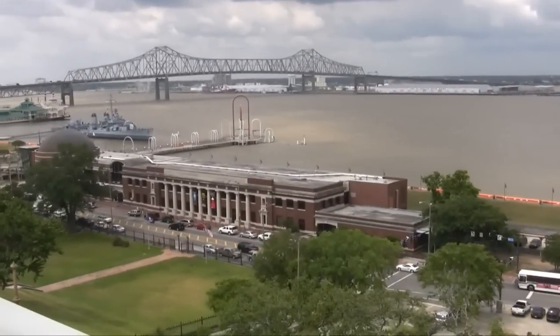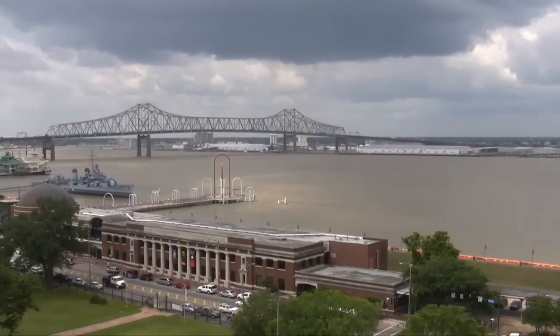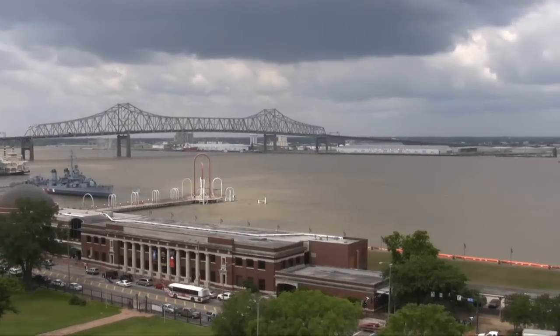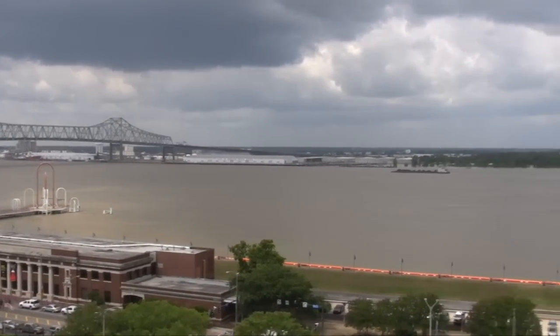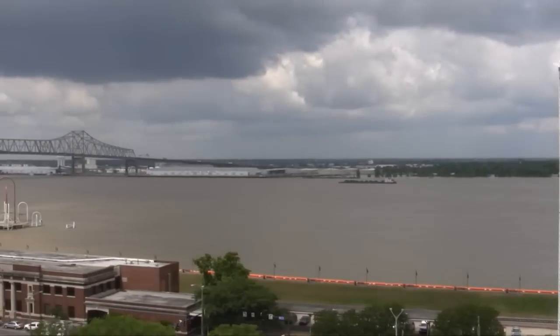No big changes. It's been about a foot up since yesterday, but still quite a lot of water out there on the river. Still a lot of river traffic. They haven't quite closed that off yet. They'll probably wait until it gets closer to 47 feet.